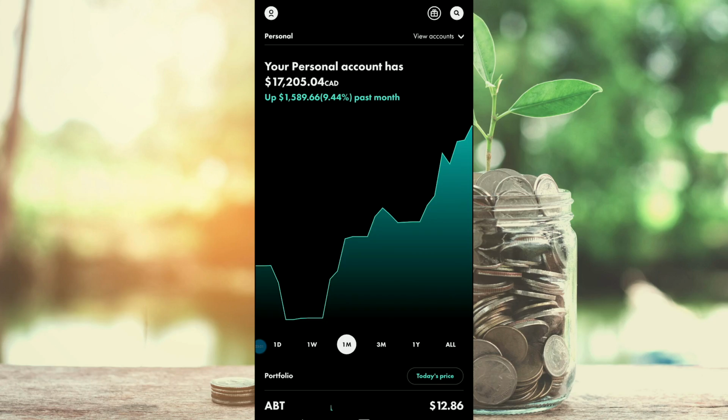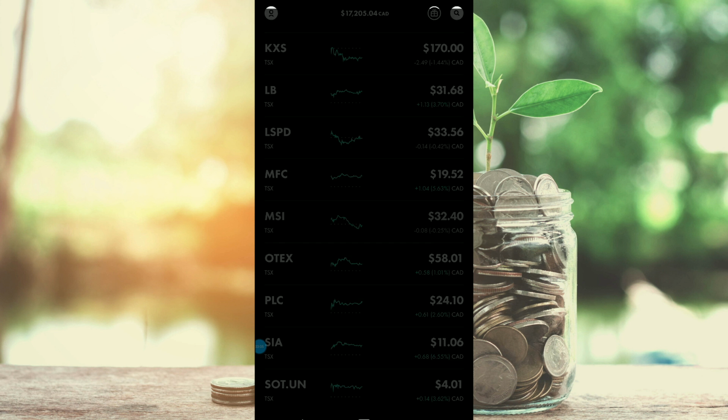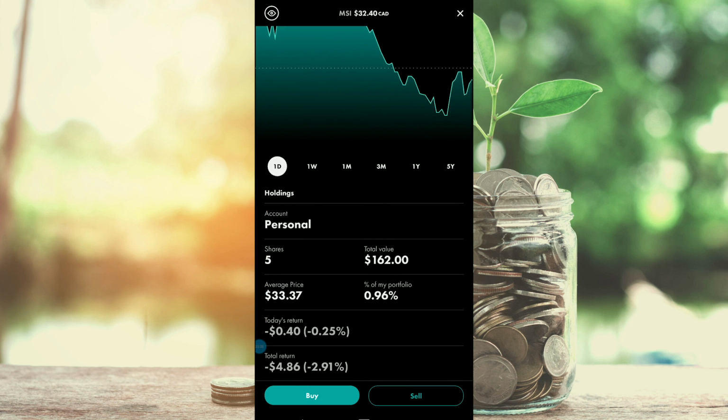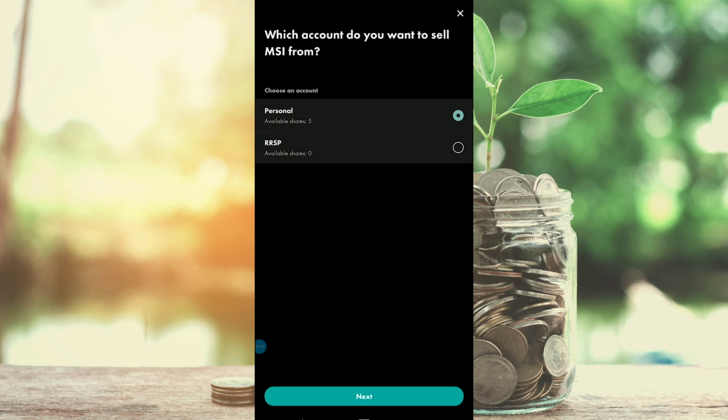In today's video, I'll be going over how you can make a limit buy or a limit sell, and I'll be showing you an example of this. So first of all, we're going to go over the limit sell, and I'm going to be selling Morneau Chappelle. So I bought this stock at around $33.37, and I want to actually do a limit sell such that it sells when it gets up to $34.